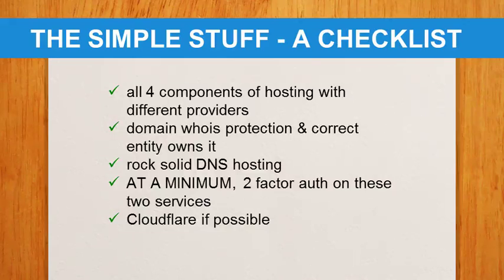Let's talk about domain names. Domain names cost $20 a year, something like that, almost nothing. But they are the foundational component of your online business. Everything sits on top of the domain name. Your email, your brand, your SEO rankings, your customers know your domain name.